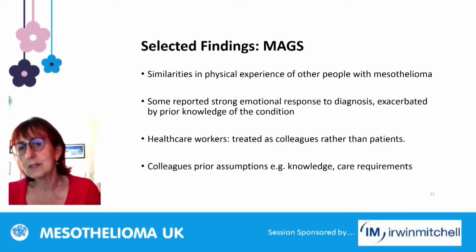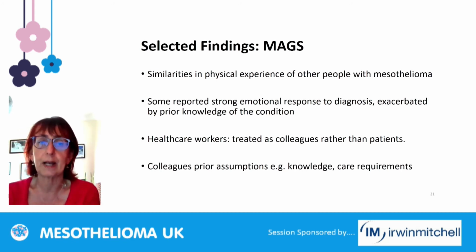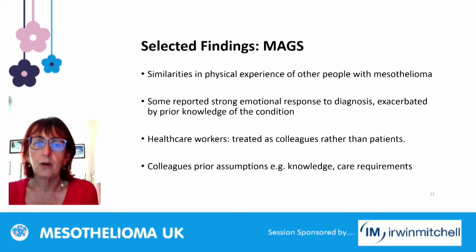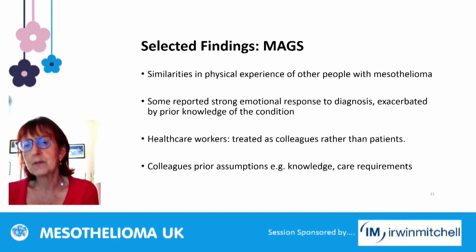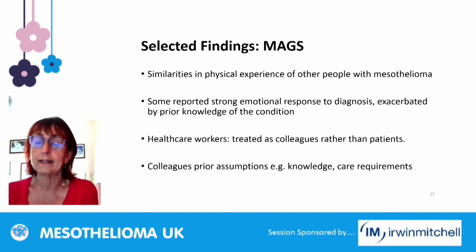Firstly, there were similarities amongst healthcare workers, as you'd expect, in terms of the physical experience of mesothelioma when compared to people who didn't have a healthcare background. However, healthcare workers reported a strong emotional response to the diagnosis that seemed to be exacerbated by prior knowledge of their condition because of their clinical experience. Also, healthcare workers talked about their care in a particular way, and sometimes there were care issues because their colleagues tended to treat them as colleagues rather than patients, and sometimes assumed that they had better knowledge of the disease than they in fact did, because they had been doctors or nurses in the past.